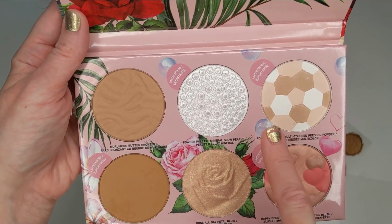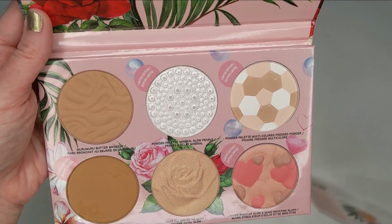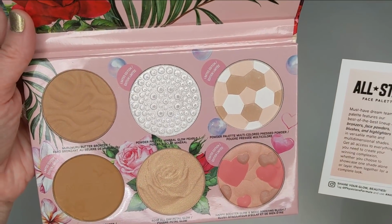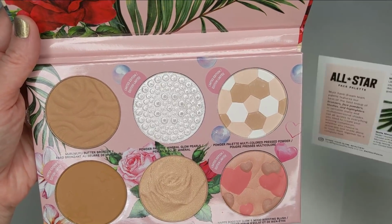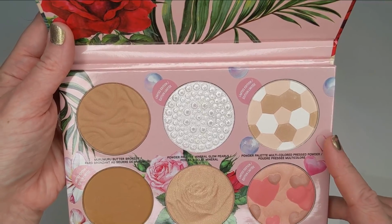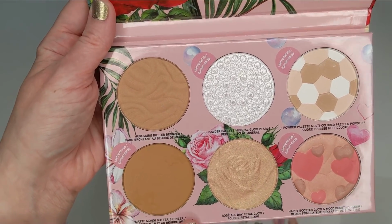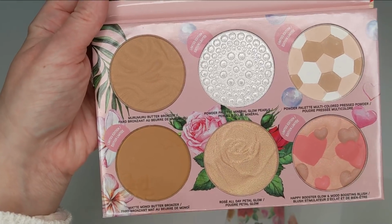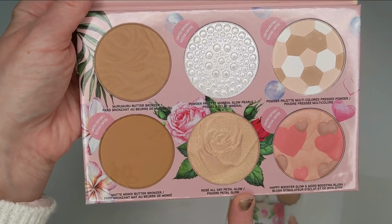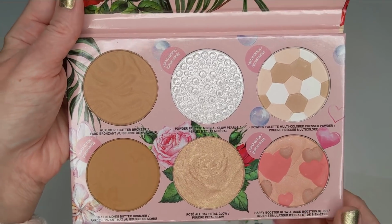Then we have the Mineral Glow Pearls, and this is in a limited edition shade. Does it say what the shade is? No, it doesn't say what the shade is on the card either. Then we have the powder palette, multicolored pressed powder. We have the Matte Monoi Bronzer, which just came out recently, the Rosé All Day Petal Glow, and then the Happy Booster Glow and Mood Boosting Blush. I really like that as well.